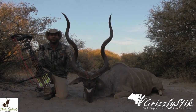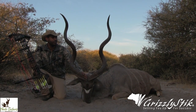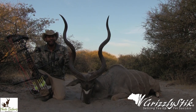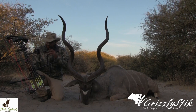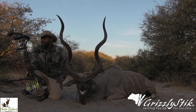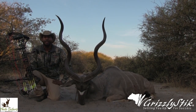Here in Botswana with Tholo Safaris, and this is my kudu. We've had several close calls with some great bulls, and Jason kept waving me off, too small, and they look huge to me. After seeing this one come in, I know why he waved me off. I shot the Grizzly Stick Momentum, the 250 setup. It's the 250 spine arrow with a 200 grain Maasai broadhead, and it zipped right through him, no problem, complete pass through. The bull ran, I don't know, 50, 75 yards and piled up under a bush.